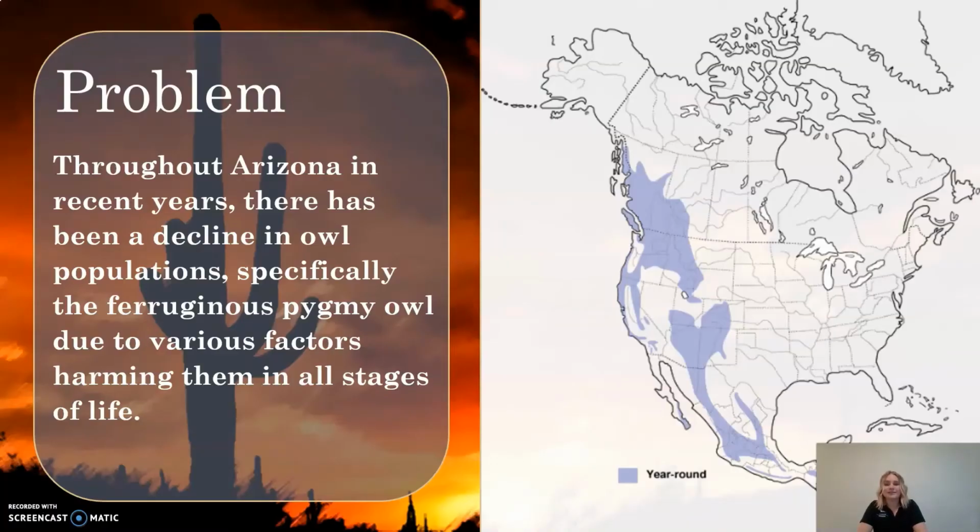This map is a representation of where both the northern and southern pygmy owls reside. The problem that we're facing is that the owls in Arizona are unique in that they hatch in the saguaro cactus, which is native to Arizona. And we found that because this is the only hatching environment that they're able to reside in, there are decreased hatch rates in comparison to other locations.